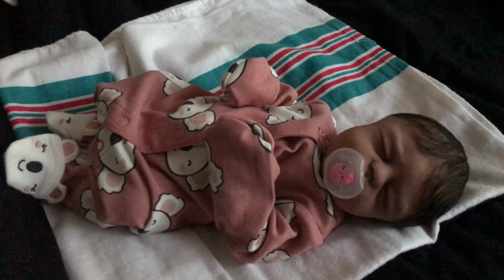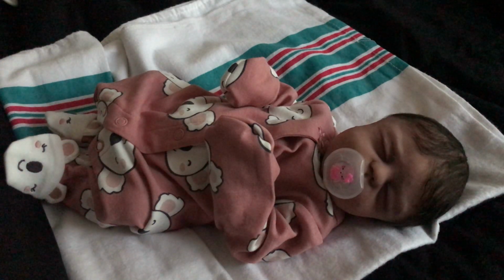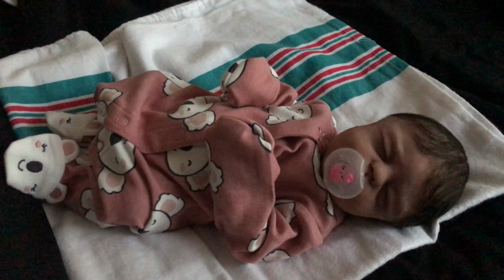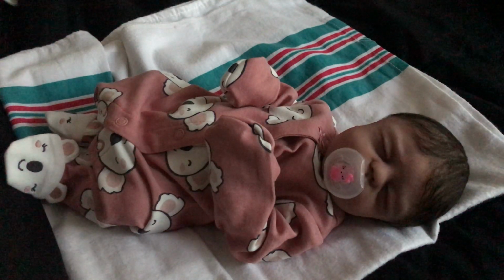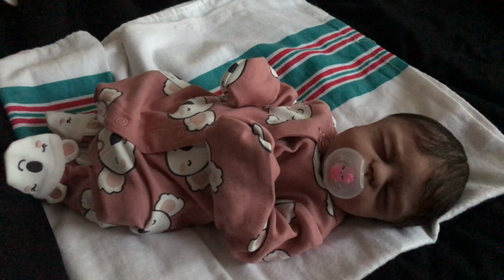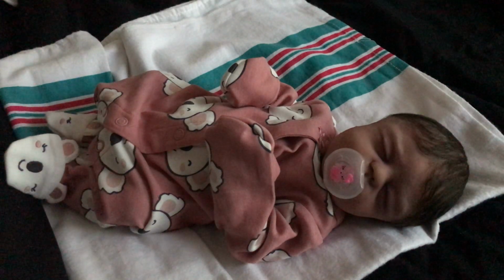Sometimes you can go to doll shows and you can buy dolls there, which I've heard is a really good way to do it because you can actually hold the babies and you can feel them. You can physically see the way they're sculpted and the way they're painted in person, and you can really get an accurate representation of the doll.